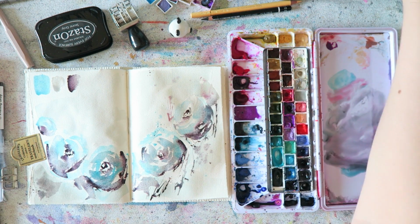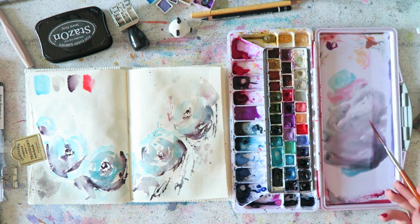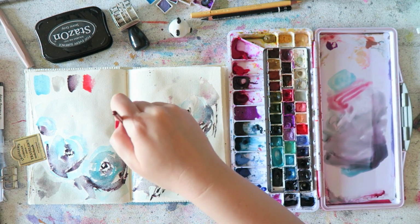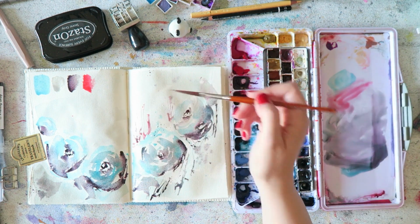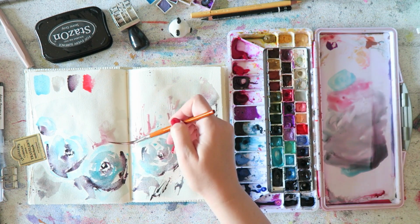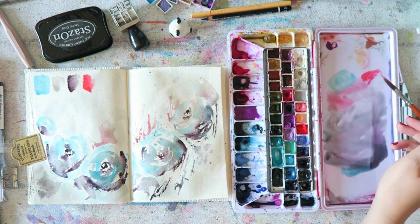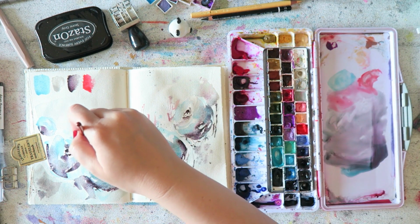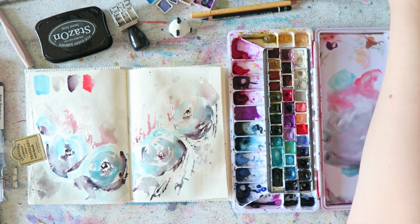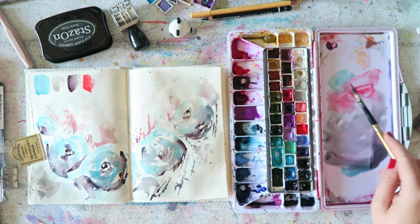So here I decided I just wanted something a bit more contrasting, and so I decided to add my Shinhan Pass bright red color. It's a good combo with turquoise or teal, but here you can see most of it is neutralized with either white or some of the cobalt teal, so it's not in its pure saturated form. It's more kind of a supporting role.